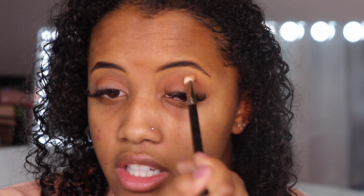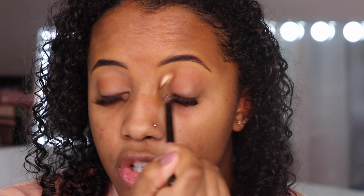These are blending out really nicely and smoothly actually, which I honestly did not expect anything less from this palette, because it's Morphe and it's Jaclyn Hill. And I've also really been loving her lip liner.